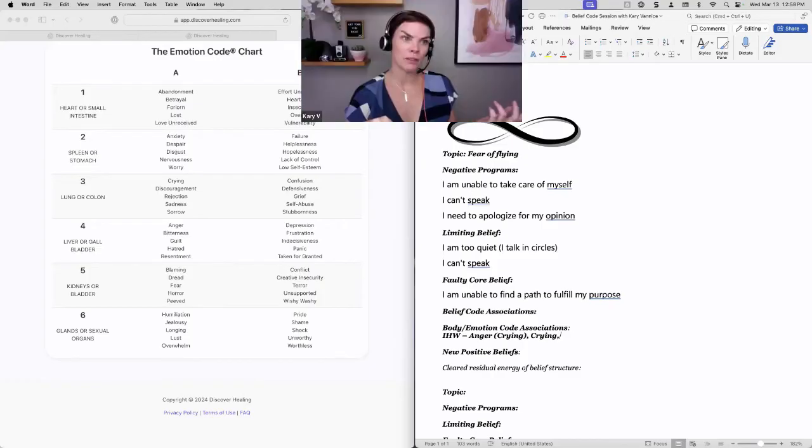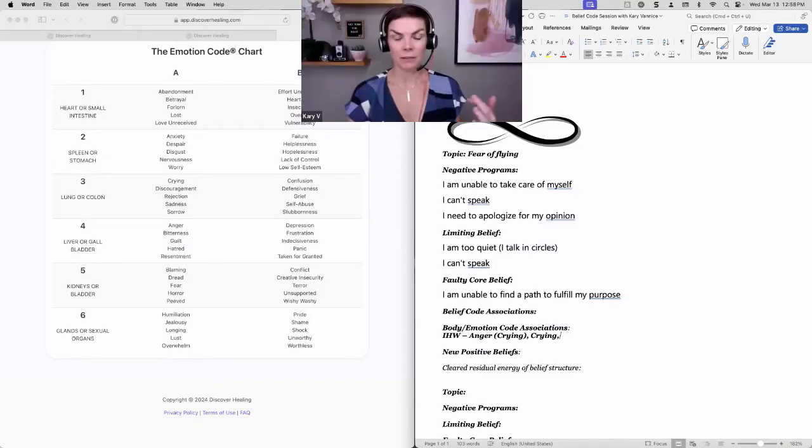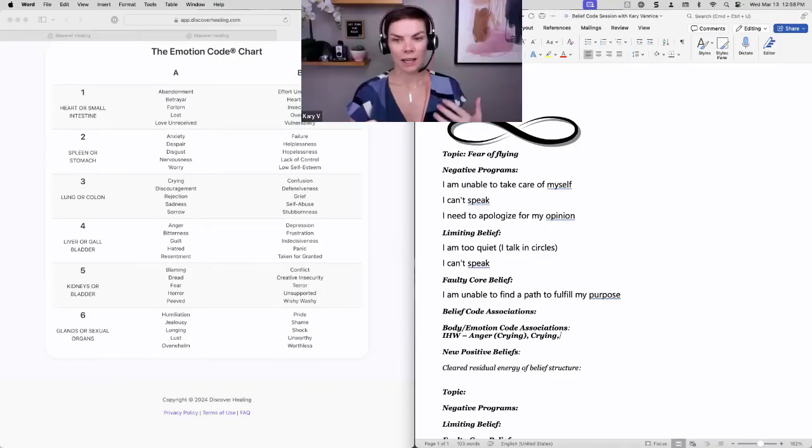We think of purpose as, oh, this is my mission in life, but as beings, our purpose is freedom, joy, exploration, expansion, and a lot of these things are inhibited by this fear, which keeps you unable to go down that path, as you're saying.